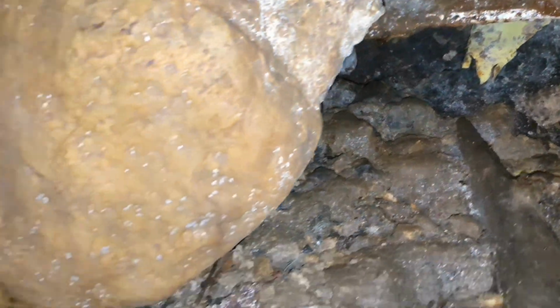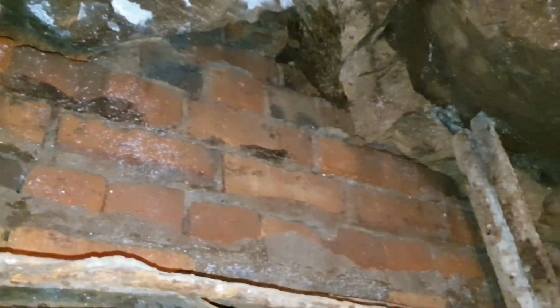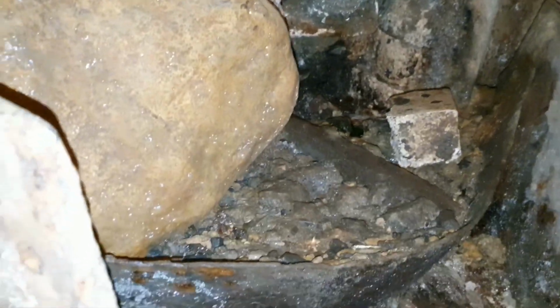You can imagine you wouldn't do that today. That's really cool, especially when it all rains up in here. It's definitely getting out. In the wintertime, this is a torrent here. Oh, it's a good amount of water, so that would be pretty good. That's cool.